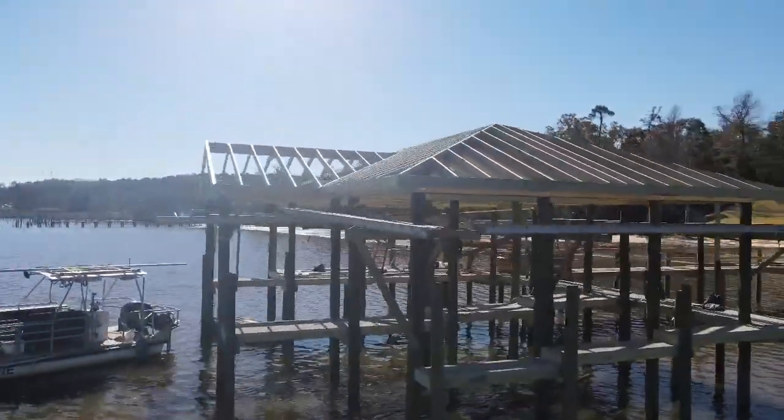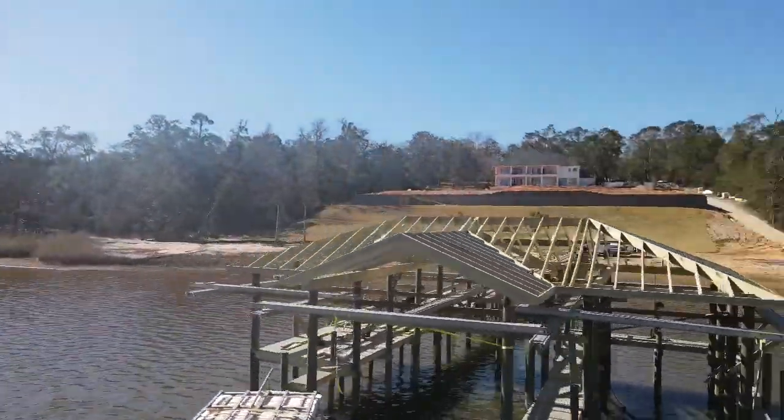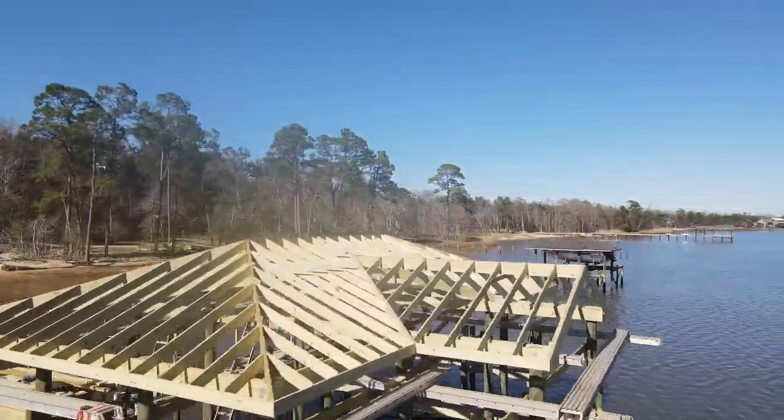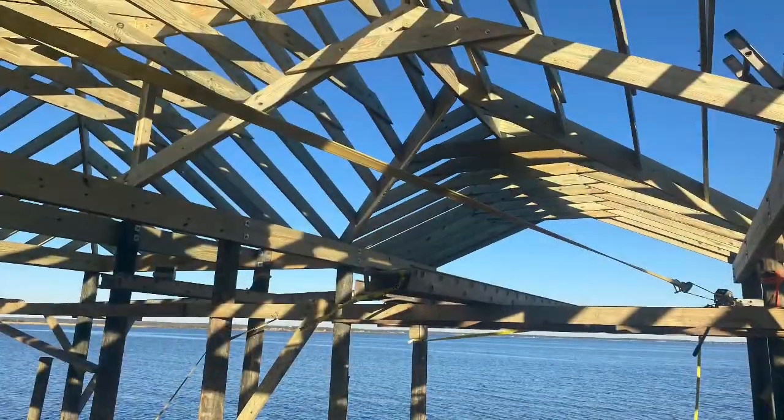Got a 2x8 fascia going around there. We also have a 2x8 fascia going on the face of the gable here to give it a pretty appearance. The roofing contractor should be coming in shortly to start installing the metal roofing on here. This will really set this off.